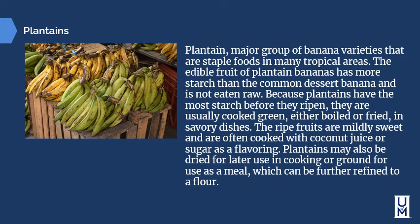A plantain is a major group of banana varieties that are staple foods in many tropical areas. The edible fruit of a plantain banana has more starch than the common dessert banana and is not usually eaten raw. Because plantains have the most starch before they're ripened, they are usually cooked green, either boiled or fried in savory dishes. The ripe fruits are mildly sweet and are often cooked with coconut juice or sugar as flavoring.